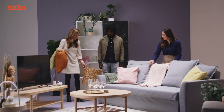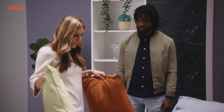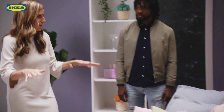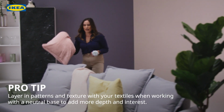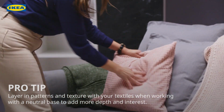Textures are great. I think it adds a little pop, just like the color. I'm gonna maybe challenge you on this one. Yes! Because we got a lot going on right here. When you say you are working with a neutral palette, that's your base, which is really important. And then you can layer on textiles. So maybe try to work with some pattern. The texture is really great, but adding a little pattern to break it up. Because right now you just have a lot of colors going on.